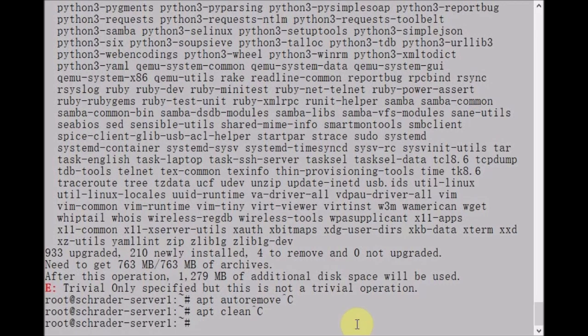Okay, so the next thing we're going to do, we're ready for the minimal part of the system upgrade. What I mean by minimal system upgrade is that we're only going to upgrade packages that do not require any other packages to be removed or installed. So this is the bare minimum.